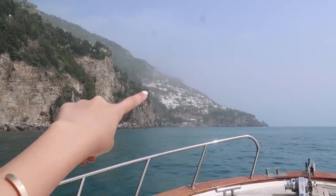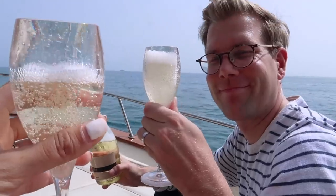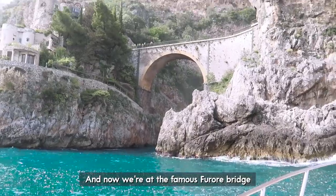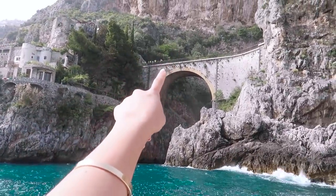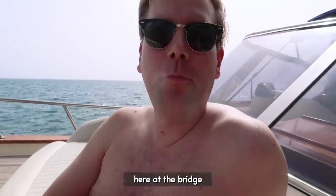One of the 50 towns here along Amalfi Coast. Now we're at the famous Maiori. People sometimes jump off from there. Great, great. So there is a diving competition every year here at the bridge. He's gonna join. I'm gonna join. And I will divorce him if he joins. Yes.